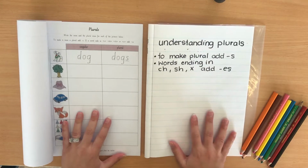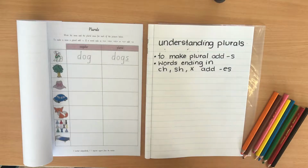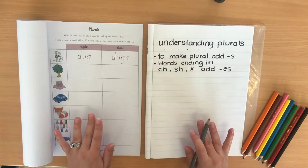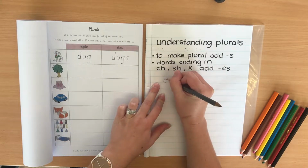Let's have a look at plurals. We're going to have a go at turning a noun into a plural. Now remember, a noun is the name of a thing that you can touch or see. For example, dog. Dog is a noun.